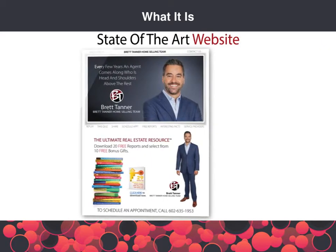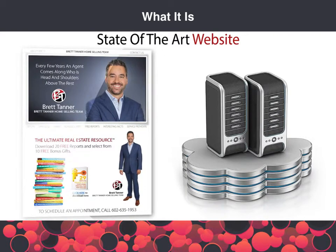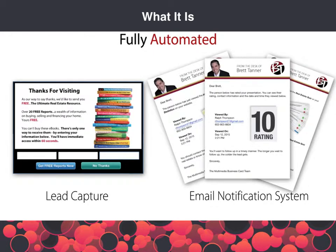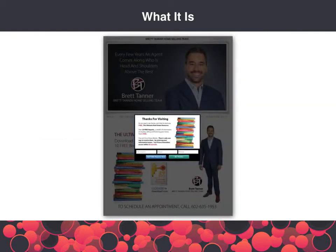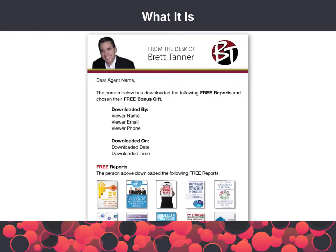First, it starts with a turnkey, cutting-edge, state-of-the-art website on its own unique domain name on its own server just for you. Your site has a built-in lead capture and email notification system, the likes of which you've never seen before, with each email personally branded for you, the agent, or your team. On the way into your website, we capture their complete contact information, which the system automatically emails to you.